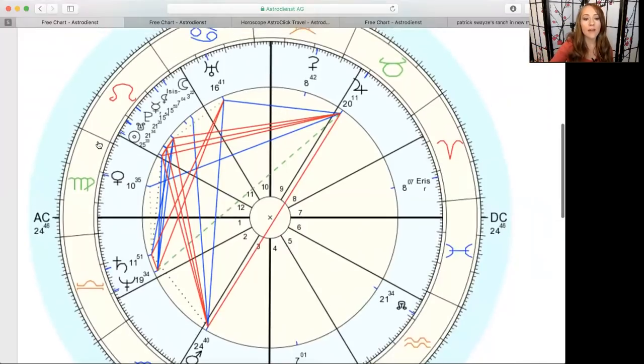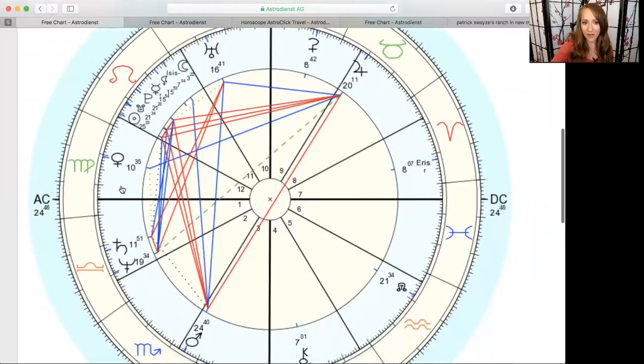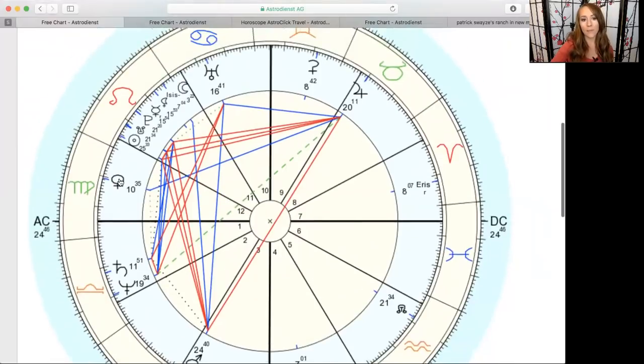You can also see that Venus here, this is a planet I like, his Venus, and I also like his moon, even though it's part of this stellium. It's not my favorite. I like his Venus the most because it's completely unaspected except for this really beautiful trine. It's a wide trine, but it's still a trine with Jupiter. And so his Venus is his nicest planet in terms of aspects, and Venus is usually considered to be a benefic planet.